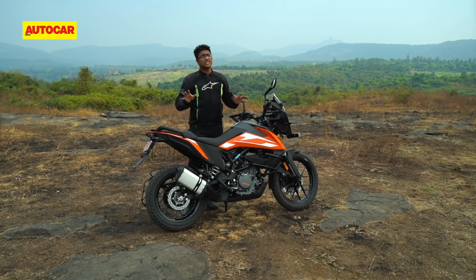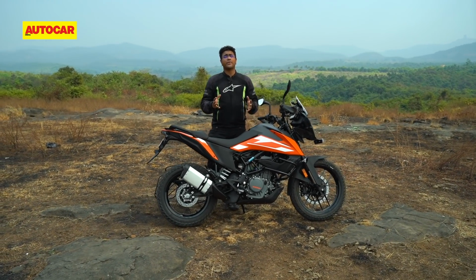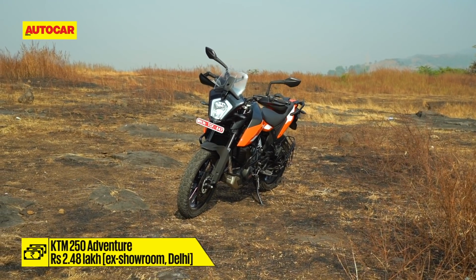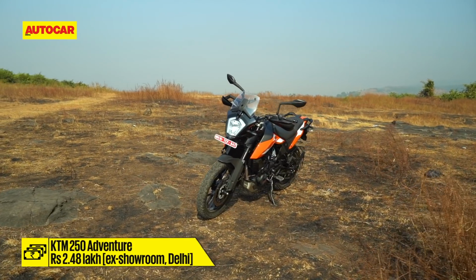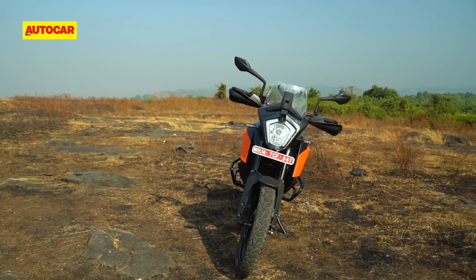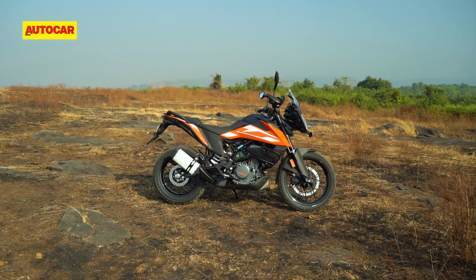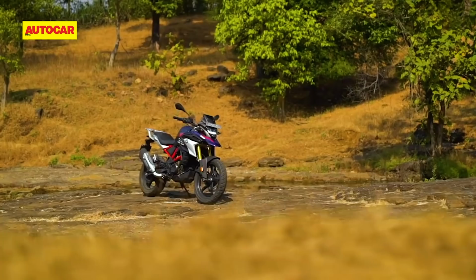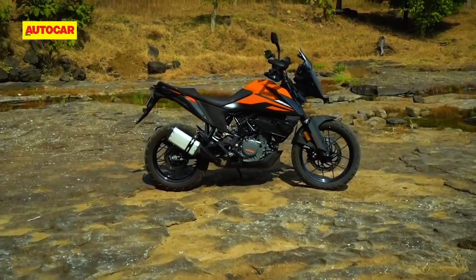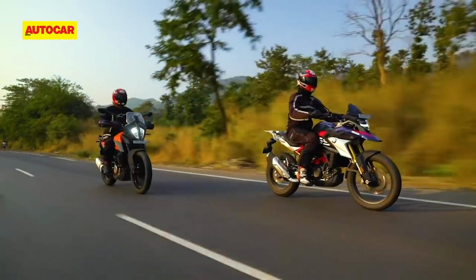On the whole, this is a good 250cc motorcycle, but the only thing that is stopping us from going all out and recommending it is the price tag. At Rs 2.48 lakh, the 250 Adventure should have been roughly Rs 15 to 20,000 cheaper to make for a tempting option. At the current price, it has no direct competition but sits tantalizingly close to the BMW G310 GS and even the KTM 390 Adventure that offers so much more power and features for an extra Rs 55,000.